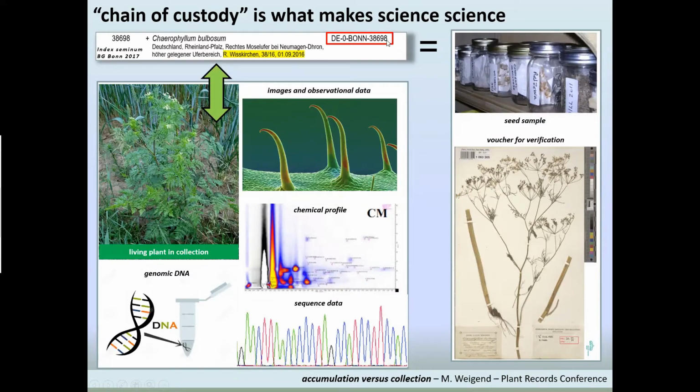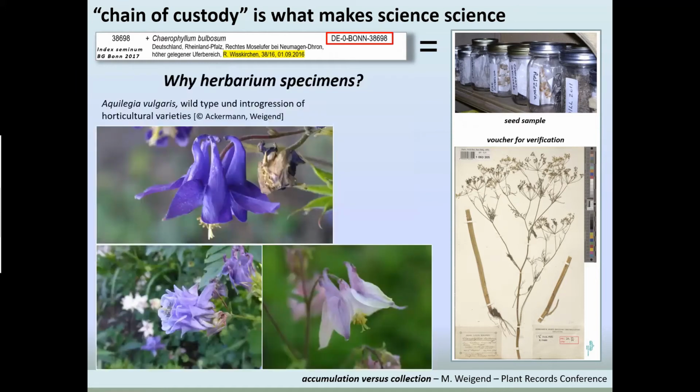And of course, that accession ideally always or nearly always corresponds here to, for instance, a seed collection or a seed sample. Ideally, that seed sample comes accompanied with a voucher for verification. It may be impossible to make a determination of the seed, but once you've got the plant growing, or you collect the living plant, then you can make a voucher. Why would you want to have a herbarium voucher with a plant collection? Well, in many cases, that's superfluous, but not necessarily.